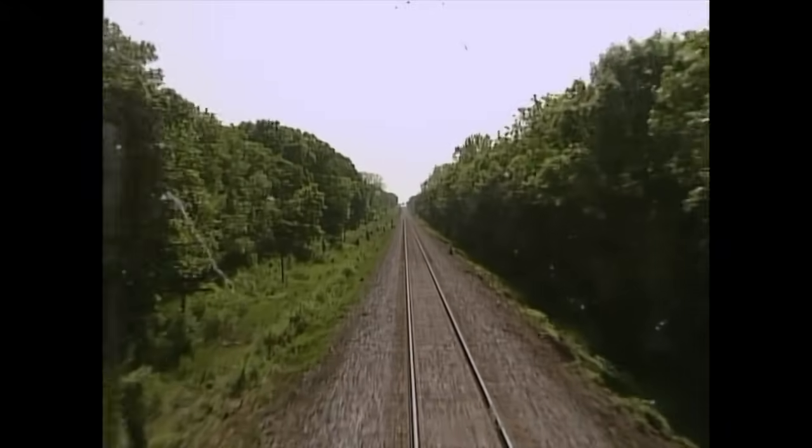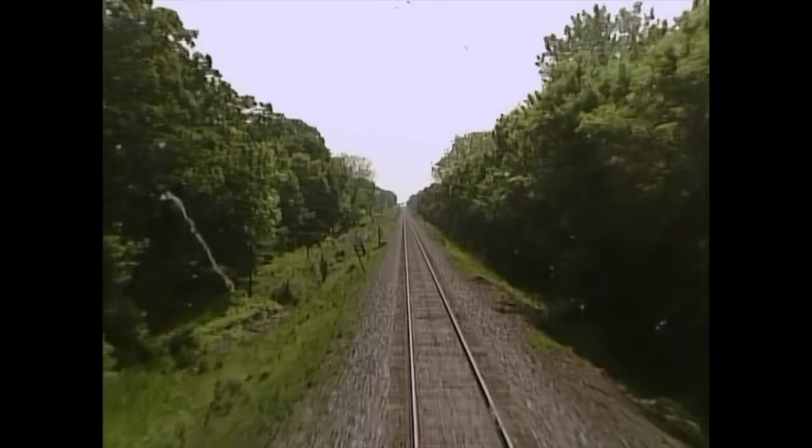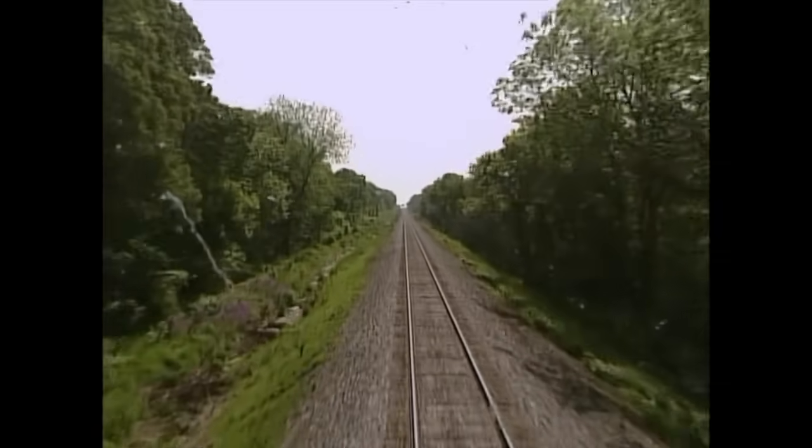Your bell thing is over there, just push that in. Yeah, that's the bell. Push it in. I was going to say you can blow for the crossing up here if you can reach it. Yeah, I'll let you do that.